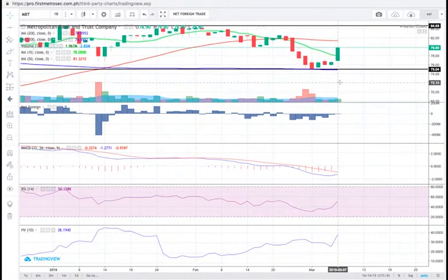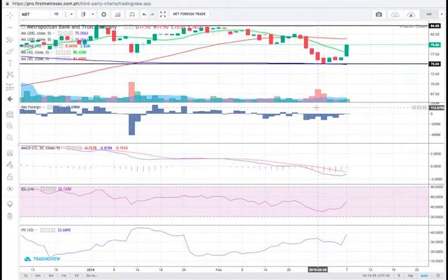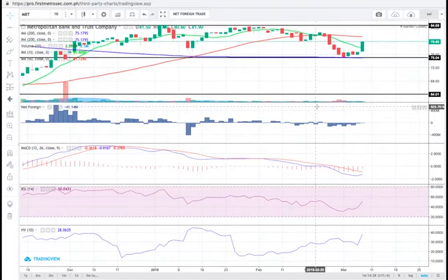The answer is on your screen. Do you see this mountain range-like background? That's the 10-day volume average. So if the bar of the volume is above this shadow, then that means the volume is above the 10-day volume average. If it's below the shadow, then it means, of course, below the 10-day volume average.